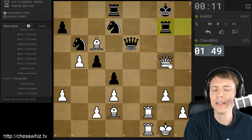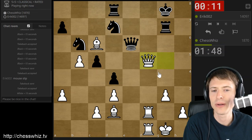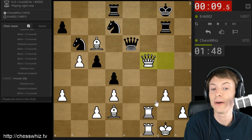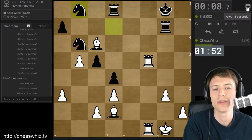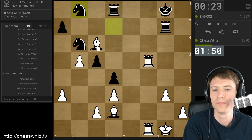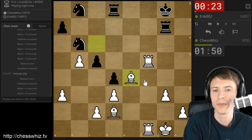Fascinating. We seem to be repeating moves. I'll go here and offer a queen trade because I've cleaned up all his pawns now. So I'm a bit ahead, I think. I'll give him a little more time so he can lose slowly. Seems good.